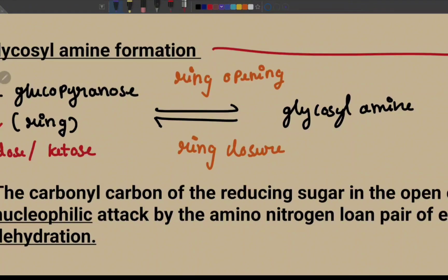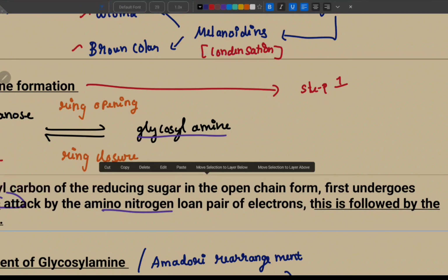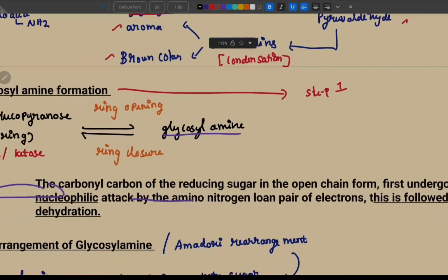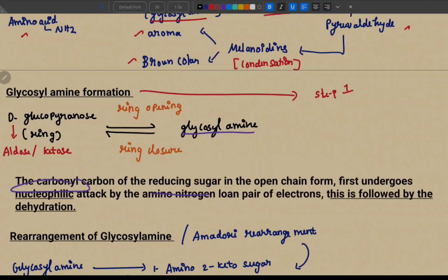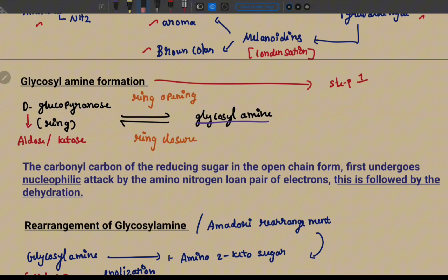We are opening the ring and making a nucleophilic attack with the amino nitrogen. Nitrogen has been infused into the glucopyranose, and now it is called glycosylamine. The carbonyl compound of the reducing sugar in the open chain form first undergoes a nucleophilic attack by the lone pair of electrons on the amino nitrogen. That is the first step, followed by dehydration. Ultimately we get a compound called glycosylamine.